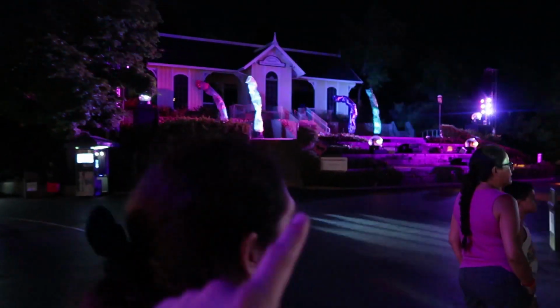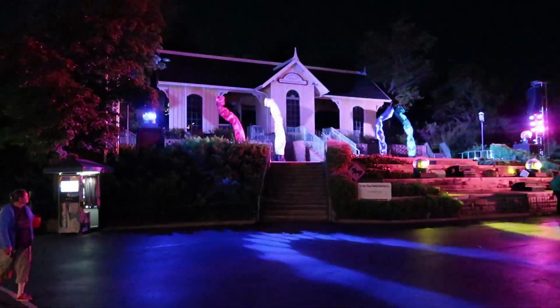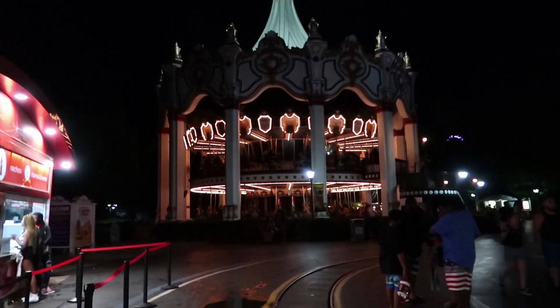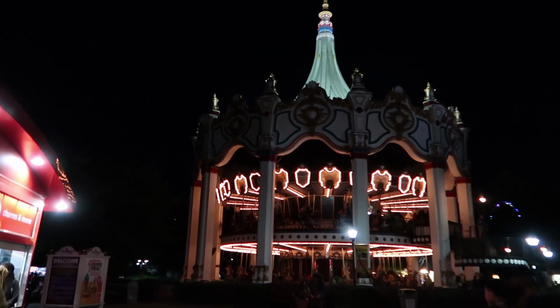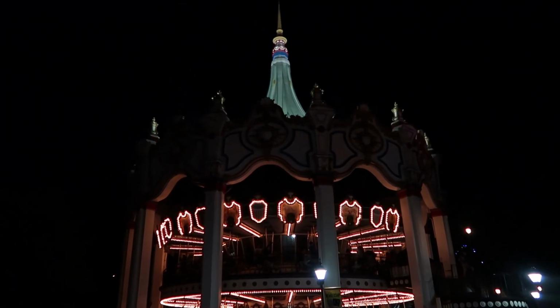Oh, they have the wacky inflatable fun things. So here's what the carousel looks like at night as we head out of the park. It's kind of well lit up. I like it.